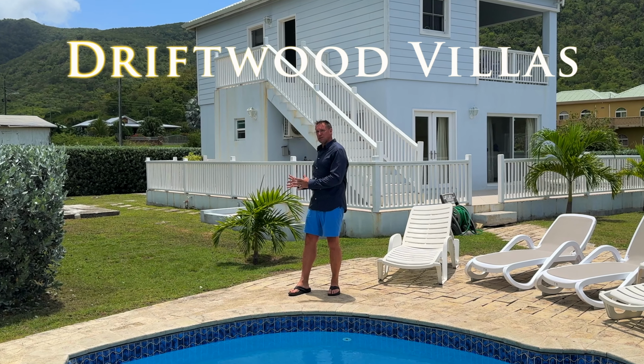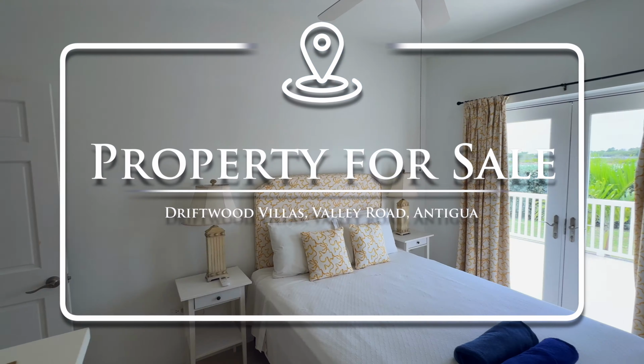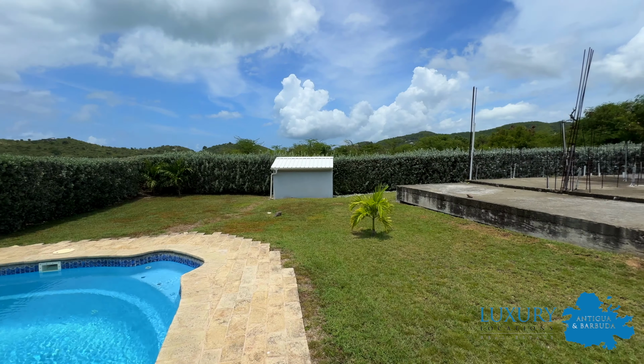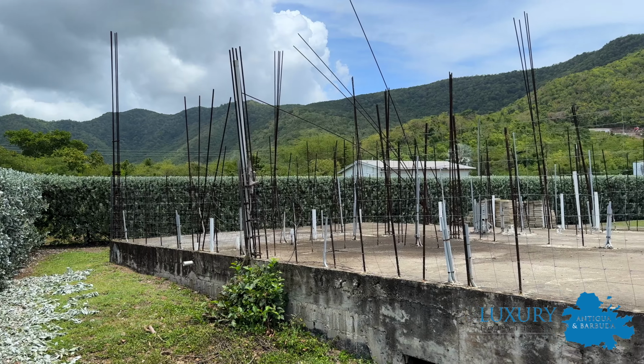This unique opportunity to own 2 properties on 1 plot. This opportunity is to own 2 properties. Obviously, one is completed at the moment and has a tenant in it at the moment. The other property is under construction. The construction phase will take approximately 4 months to complete.